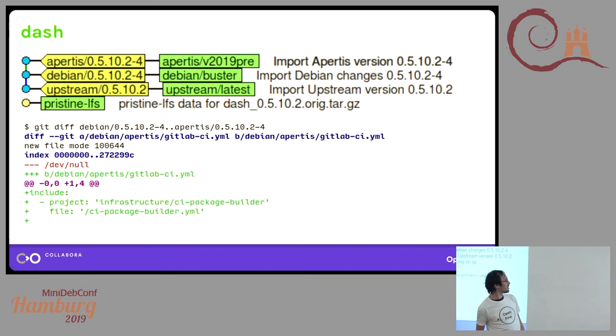So this is how dash looks in Apertis. So there's one more thing which you can see here. We've got two tags with this exactly same version.